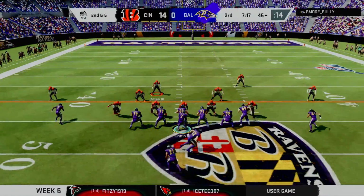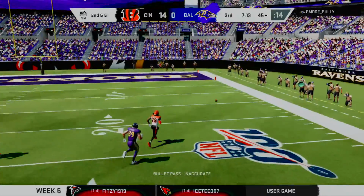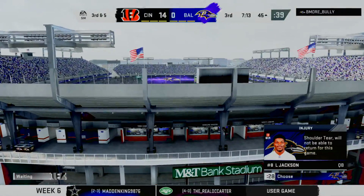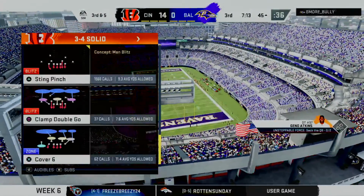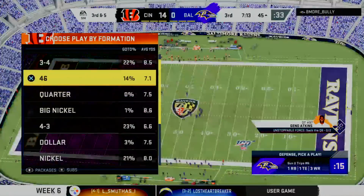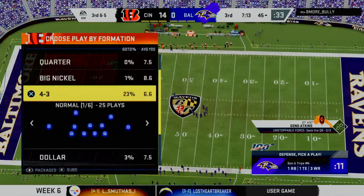Hey, we got 3 down. The first throw for the backup, Griffin. And that will be incomplete. Tried to dial up the long one way out there, but it'll be 3rd down. Credit the secondary and credit the defensive game plan. They've been in his hip pocket all game long. They understood coming in that he was a big-time receiver.